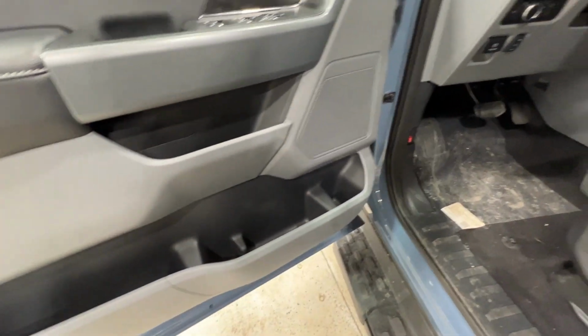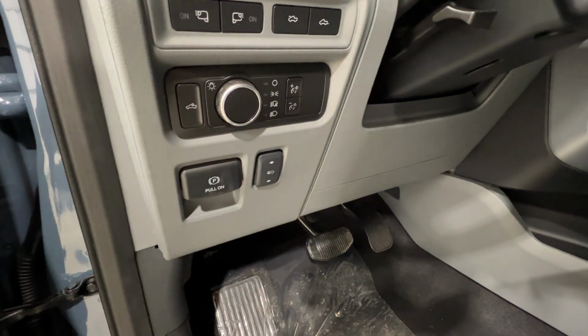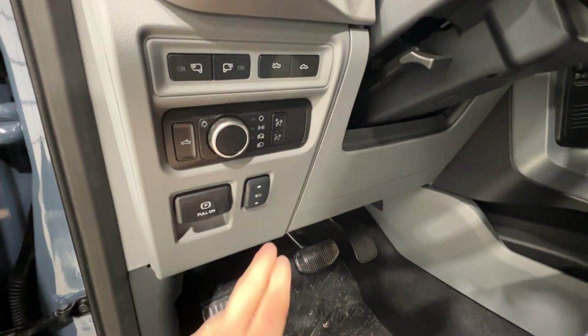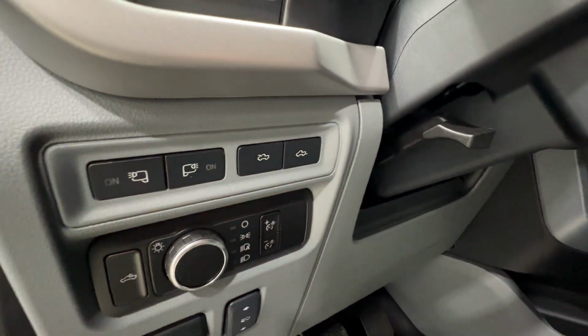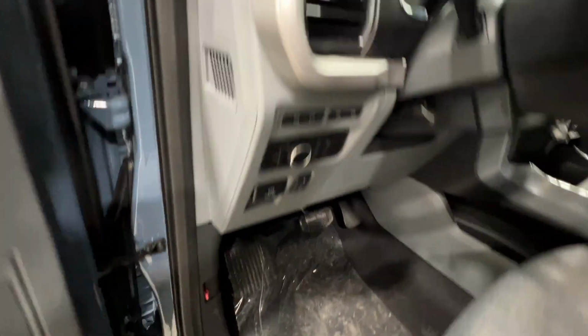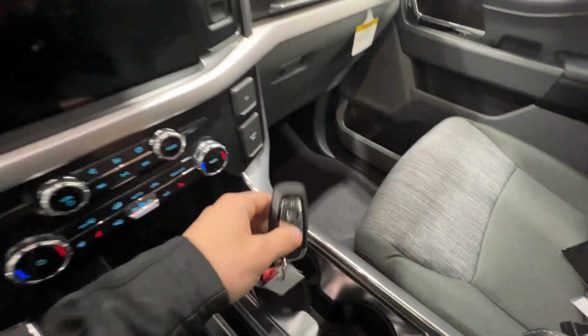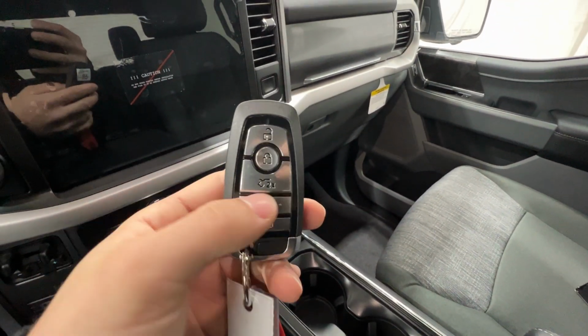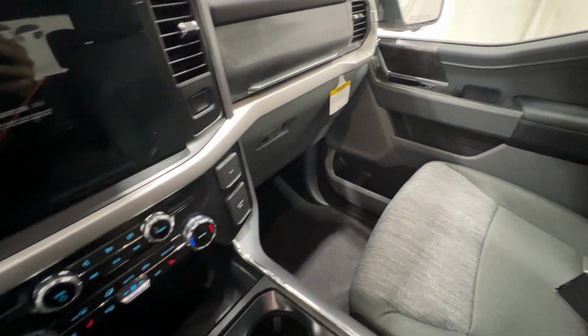We also have lots of storage there in the door, and to the left of the steering wheel we do have the power adjustable pedals, which is nice to see in the XLT. And we also have all your various lighting controls, as well as the front trunk release and the rear tailgate release. But we'll hop inside here a little bit closer, and we'll take a look at the key fob, where we do have a keyless fob. So we have push button start, and that includes the front trunk release again, as well as the tailgate.